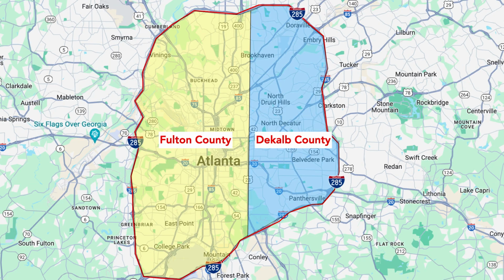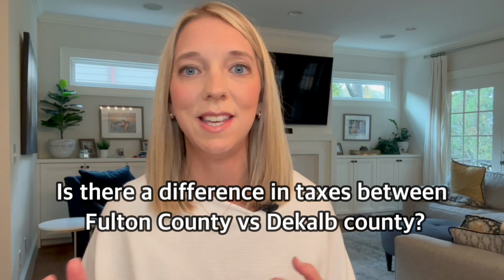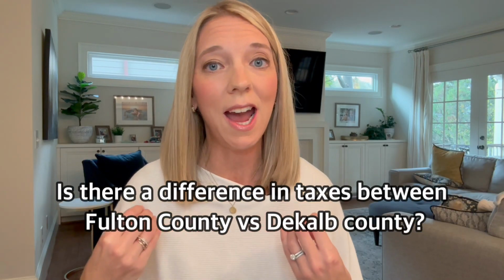So I mentioned earlier, if you're living ITP inside the perimeter, you're either going to be living in Fulton County or Dekalb County. Now, is there a difference in property taxes if you live in one county versus the other? Honestly, I had thought that Fulton County was going to be more expensive because that is where most of the city of Atlanta is, but actually, that's really not true. Let me show you an example. I pulled up a real life example to compare Fulton County versus Dekalb County.